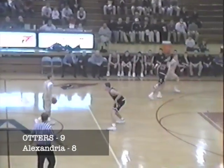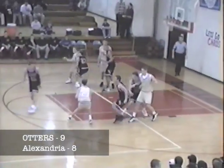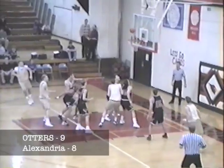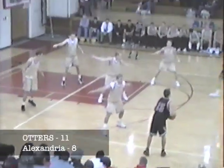Christensen will set it up. Christensen goes to the right side for Arneson. Up, no good. Gets his own rebound. Puts it up again, and this one does go. Good play by Arneson. Didn't give up on it. 11-8. The Otters with the lead.